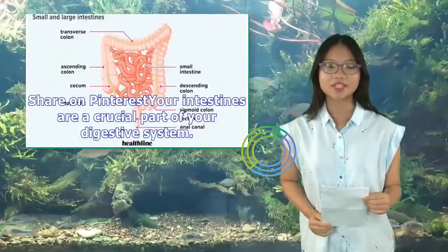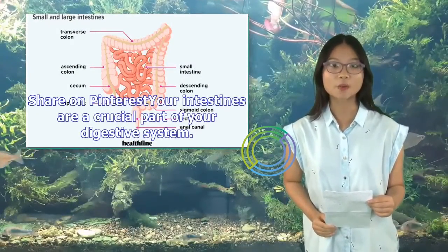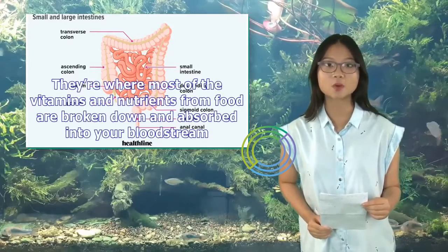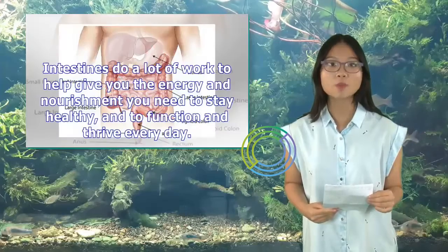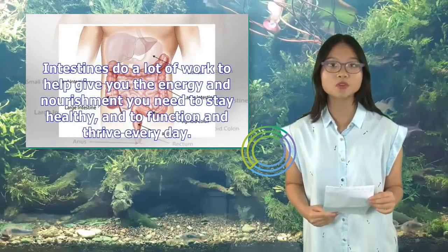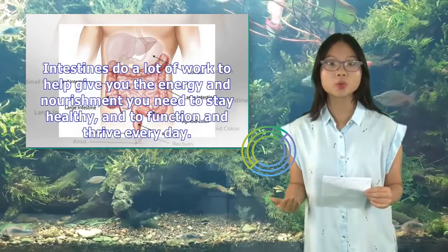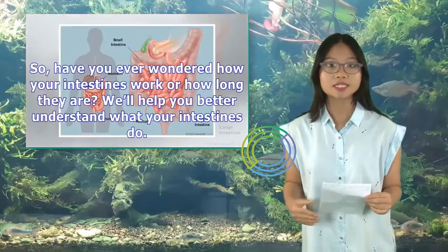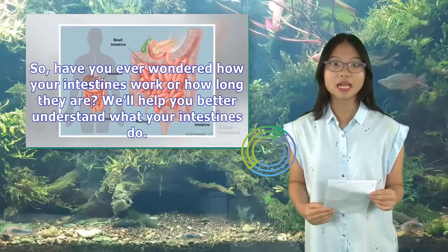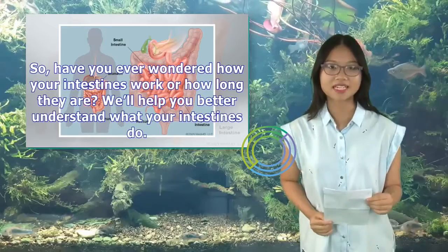Your intestines are a crucial part of your digestive system. They're where most of the vitamins and nutrients from food are broken down and absorbed into your bloodstream. Intestines do a lot of work to help give you the energy and nourishment you need to stay healthy, and to function and thrive every day. So, have you ever wondered how your intestines work or how long they are? We'll help you better understand what your intestines do.